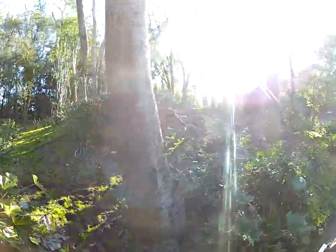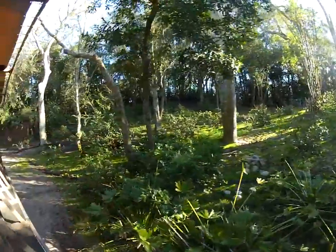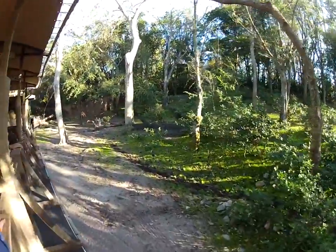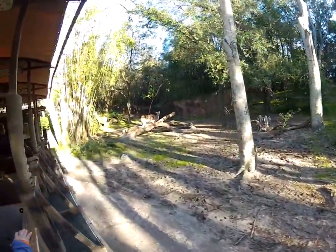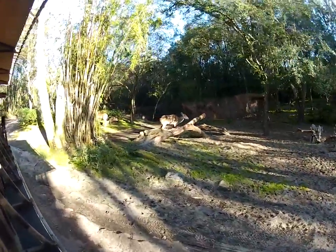The rest of our herd is over here, and I keep calling them females because they are. You can tell because they do not have any horns. The greater kudu male's horn can go all the way up to be 6 feet long.